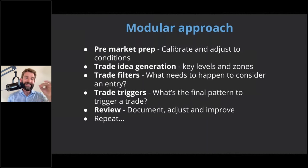Pre-market prep. We want to calibrate and adjust to conditions. That's the first thing we do, right? What's the market doing? How do I calibrate and adjust to conditions? Am I expecting trend? Am I expecting range bound? What have you. Trade idea generation. Then we come up with our idea generation for the day: the key levels and the zones we want to do business at. We're going to go more into structure and depth on this in a moment, just an overview. Then our trade filters. What needs to happen at those levels and zones to consider an entry? The trigger. What's the final pattern that we see? The candlestick pattern or break or whatever we need to see to trigger the trade. And the review process: document, adjust, improve, and we repeat.